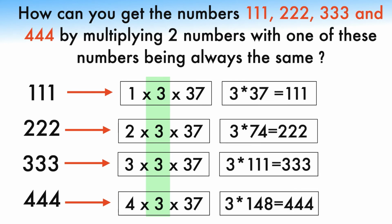So how do you do it? First of all, find the factors common to all 4 numbers and use one of them or any combination of them. And then for each of the 4, use the residue multiplied together for each of the second numbers. By following these simple steps, you can achieve the solution in less time.